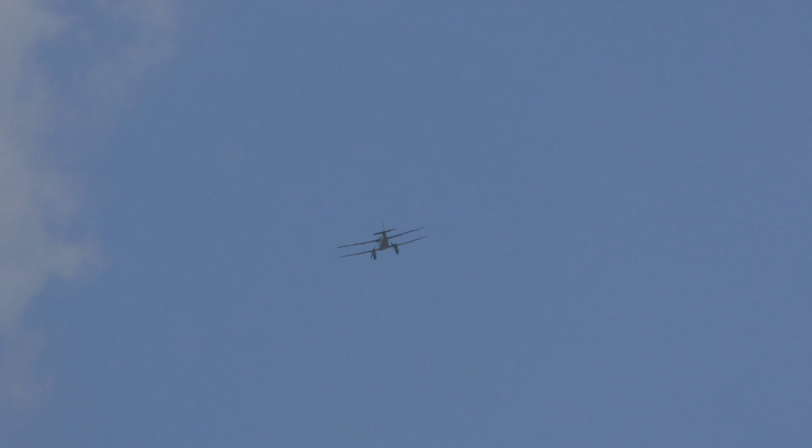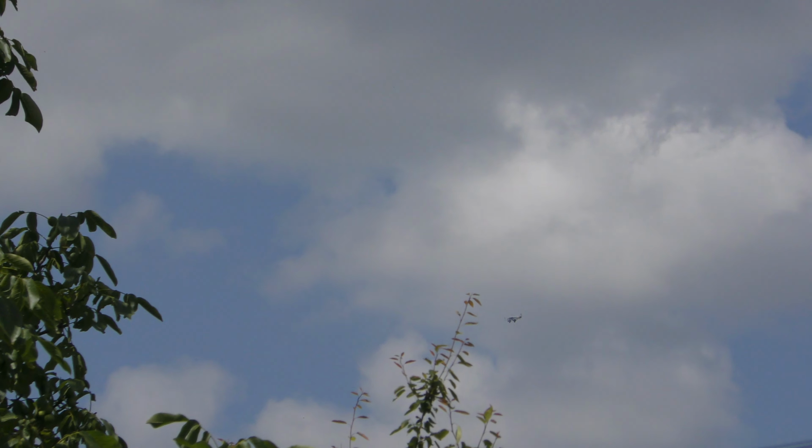Dragon Rapide is flying around Cambridge city centre, basically. I've heard it going around earlier this morning, and it just seems to have come back. I'm just going to use a whole load of zoom to get a bit more detail. That's 100 times zoom, so you can see the colour of it. Yeah, that's somewhere over towards the city centre.